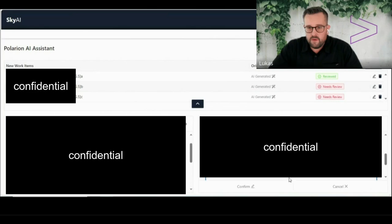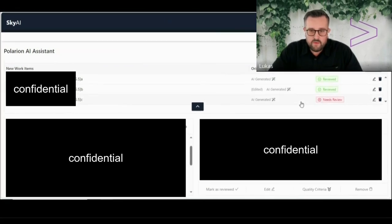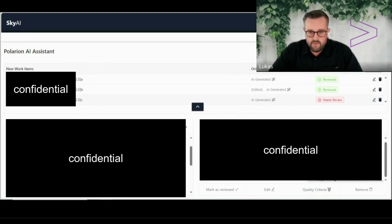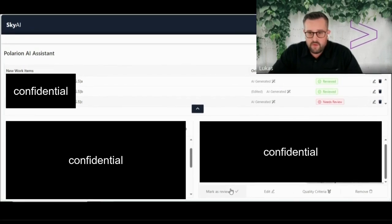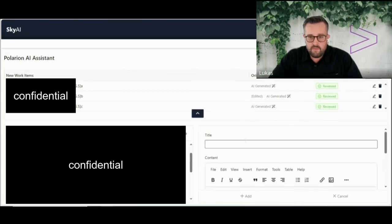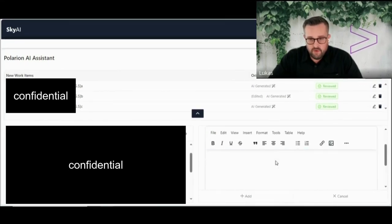And then once this is done, you can also set it to green as reviewed. And finally, if something is really missing, you can check the quality criteria once again, if it's really needed. And if something is really missing, or if it's really not wanted, you can also delete something the AI has done or add something. So it seems the AI has missed something here in this split requirement. So you can also add a new line of whatever is missing.